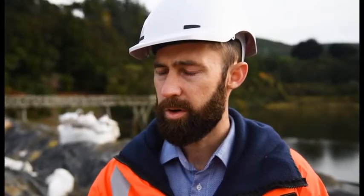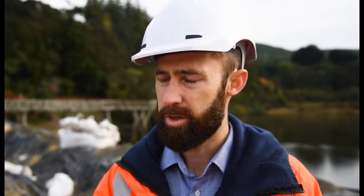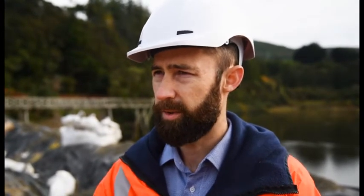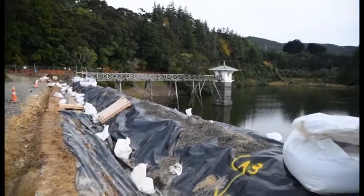So originally we were going to remove about 5,500 cubes and bring in 15,000 cubic metres of imported material, but as we dug down we found there was some unsuitable material that we had to remove, so now we're up to having removed around 7,500 and brought in about 17,500. He believes it will take another year before the project is complete.